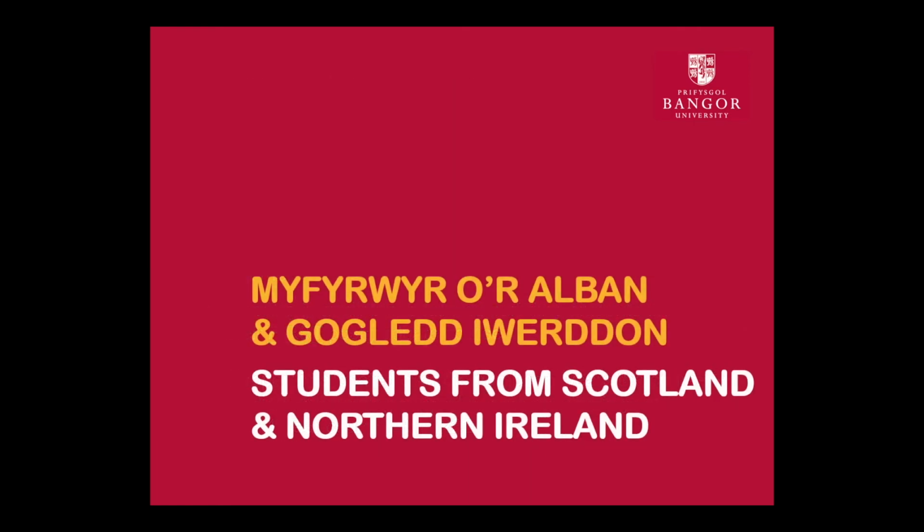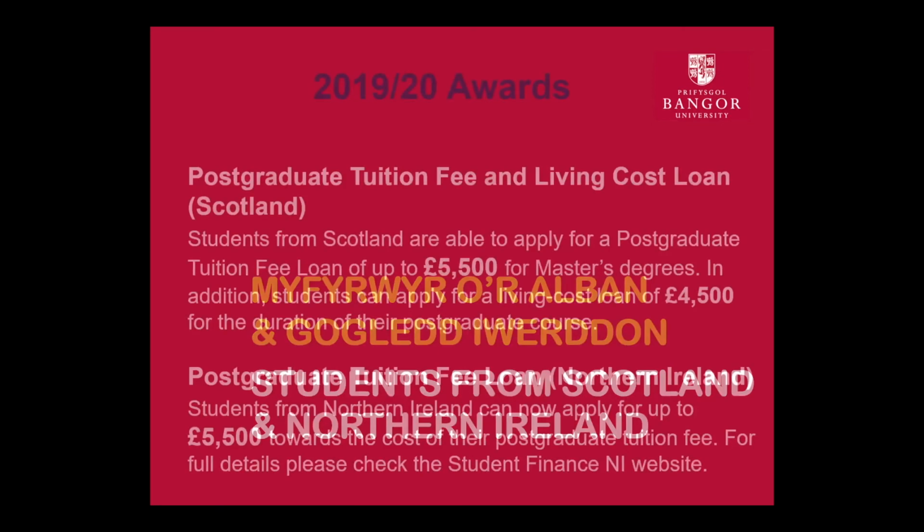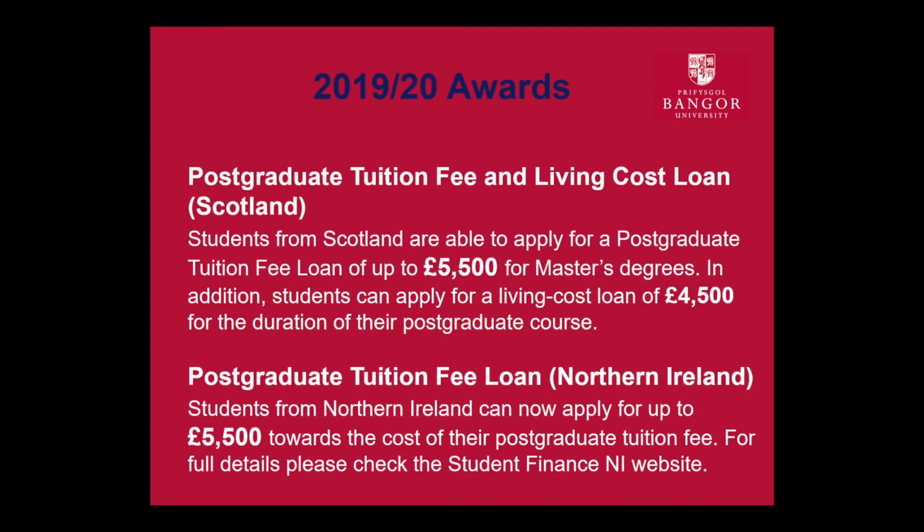Students from Scotland and Northern Ireland. So we only have the information available for students who started in September for these particular circumstances. So postgraduate tuition fee and living costs loan in Scotland. Students from Scotland are able to apply for a postgraduate tuition fee loan of up to £5,500 for master's degrees. In addition, students can apply for a living cost loan of £4,500 for the duration of their postgraduate course.